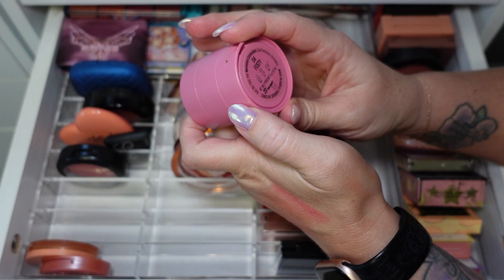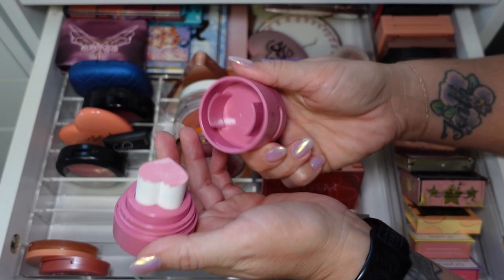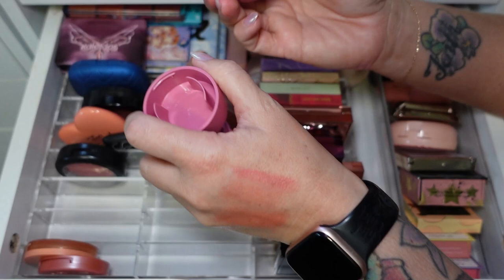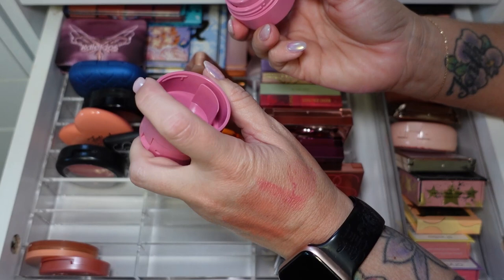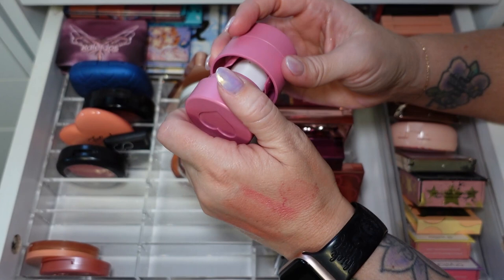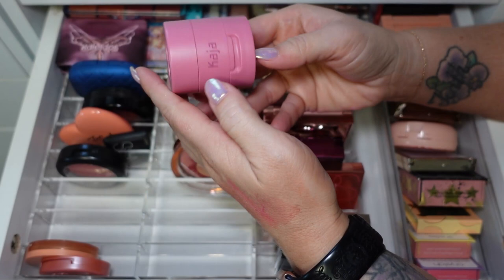Oh, this expired. Oh my goodness, this expired in 2021. Let me show you what it is, but I'm not going to keep it. I really want to, I just never reach for it. I bet you the stamp is still liquidy. Oh yeah, it is, look at it. See, this is why I'm getting rid of it. It's dried up. It's such a cute little concept. Kaja is K-Beauty inspired, but their makeup is so cute. I love the simplicity of it, that's so adorable. But yeah, I should have thrown this away like two years ago now.